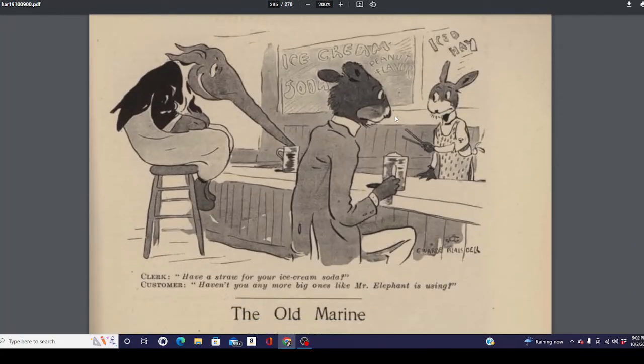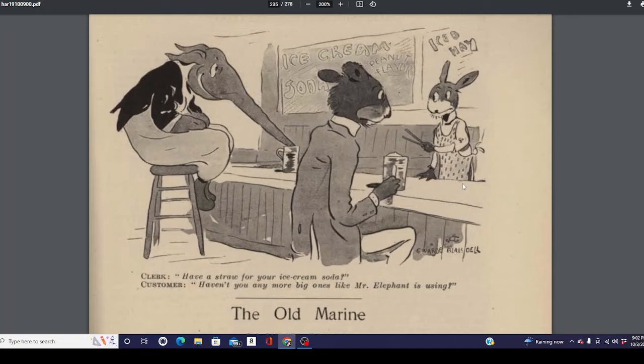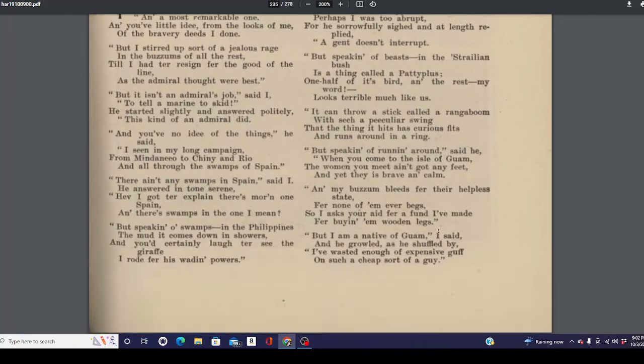"Clerk: Have a straw for your ice cream soda?" Oh, wait. He's asking, have a straw for your ice cream soda? "Customer: Haven't you any more big ones like Mr. Elephant is using?" Well, today liberals banned straws, so I guess we're gonna have to start collecting straws now. They're gonna be like an antique soon. Oh my God! All right, let's keep going.